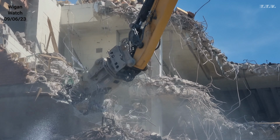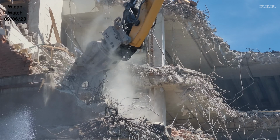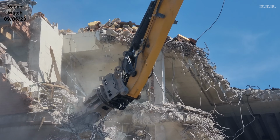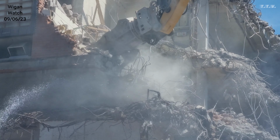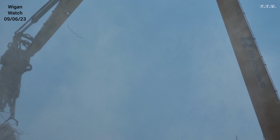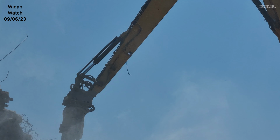As well. Oh yeah. The amount of water they're spraying, it's actually quite refreshing standing here. It's like one of them places where you get that cold water spray all over you. It's like a water park. Anyway, we'll go and have a look around the other side now.